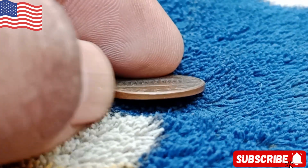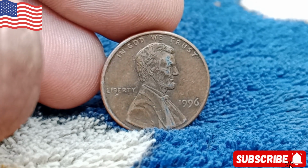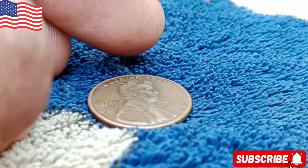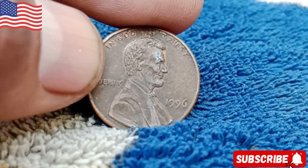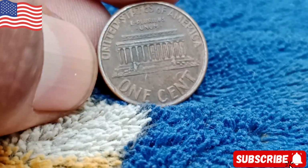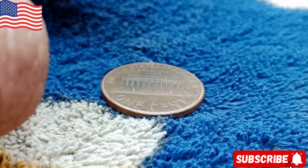Let's begin with the history of the 1996 1-cent coin. The penny has always been one of the most iconic coins of the United States, first introduced in 1793. Over time, its design has changed, but the most famous and longest-running design is the Lincoln cent. Abraham Lincoln's portrait was first placed on the coin in 1909 to celebrate his 100th birthday. That design has remained ever since, with a few updates and refinements. On the reverse side, from 1959 to 2008, the coin displayed the Lincoln Memorial in Washington, D.C., a tribute to the president's legacy, now focusing on the year 1996.